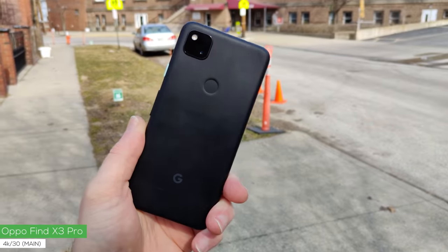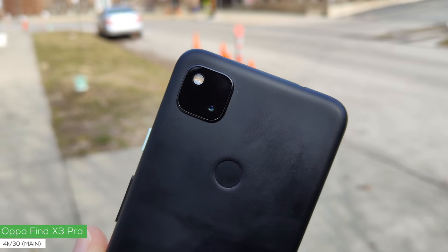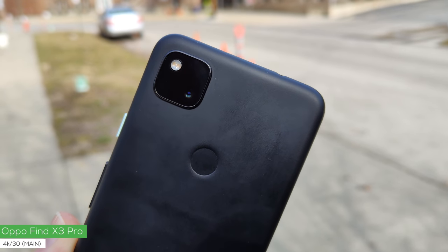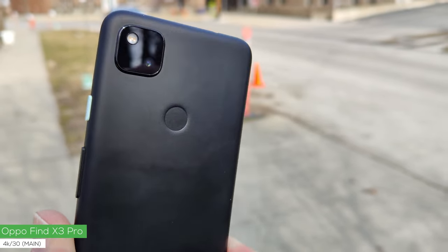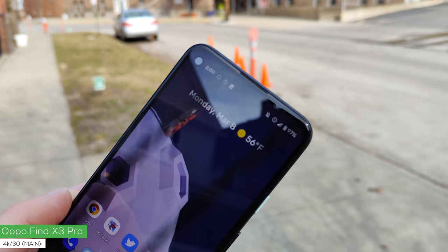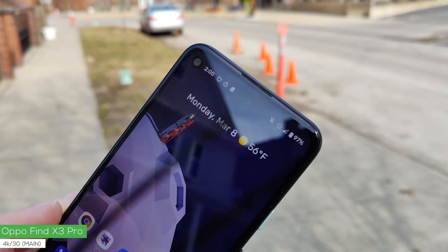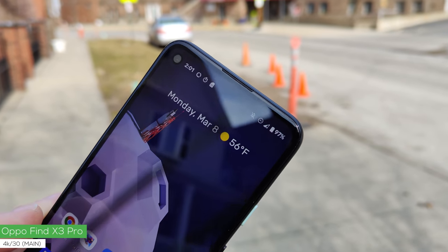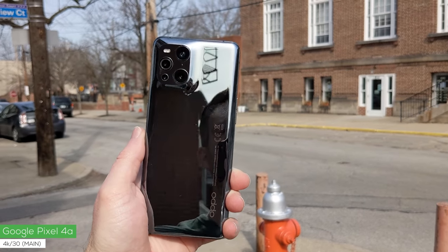So let's start things off with the Pixel 4a from Google and its single 12 megapixel sensor on the back. And that one can record 4K video at up to 30 frames per second. And then when you flip things around, you have a single front-facing 8 megapixel sensor that can capture 1080p video at 30 FPS.